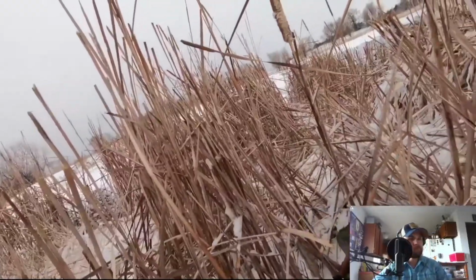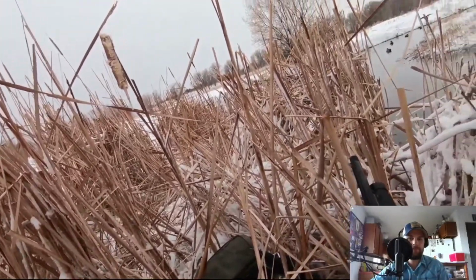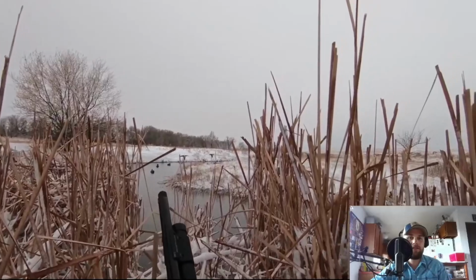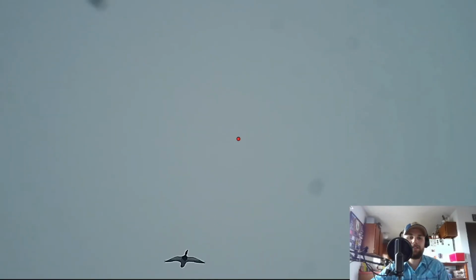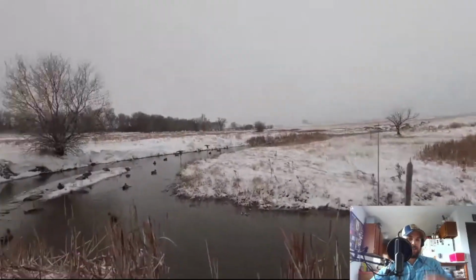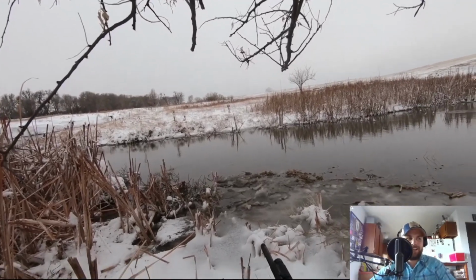Here's another one from the left. I was behind him. Tyler got him. I shot behind him. Nice shot, Tyler. Got a pair out front. Just a little behind.